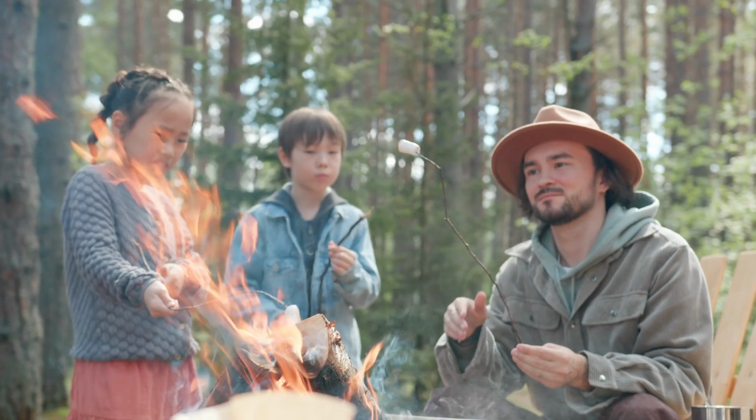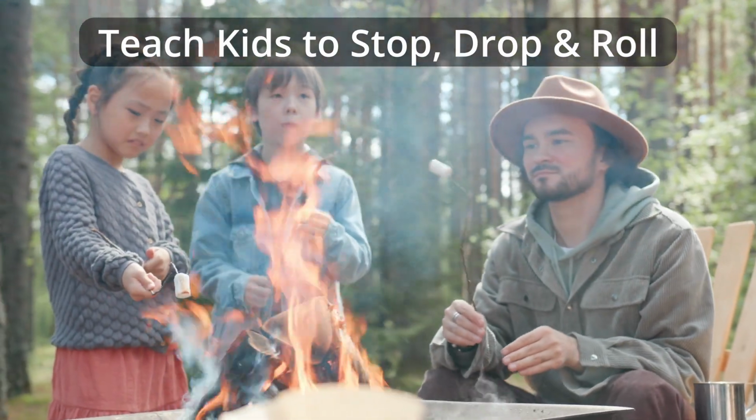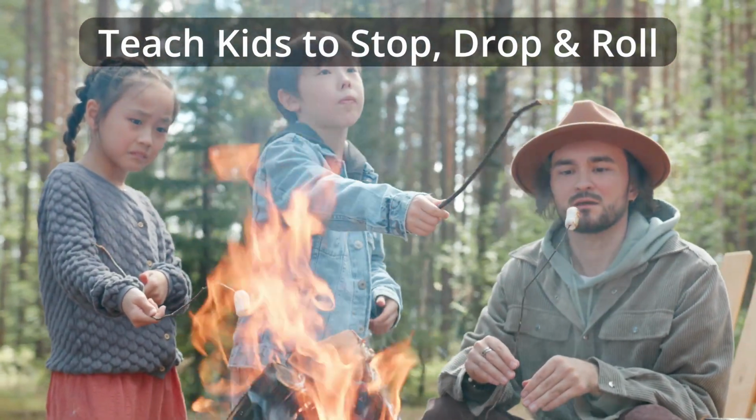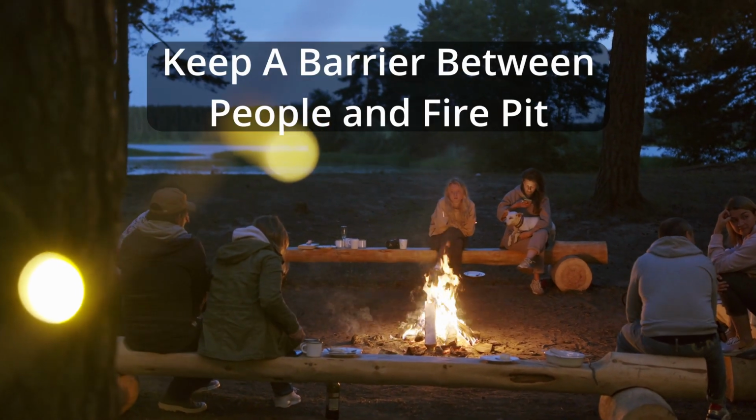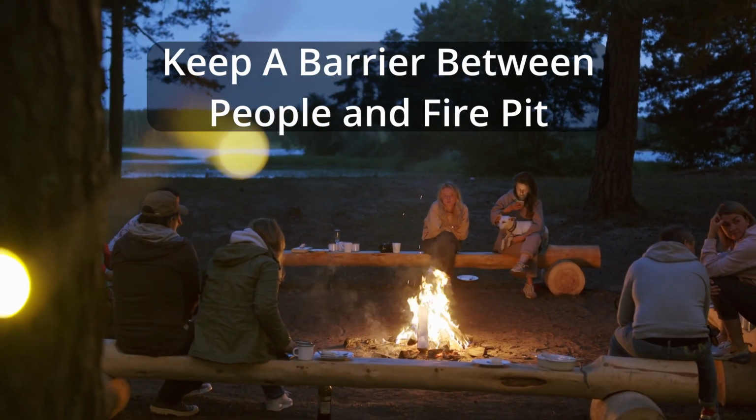Always make sure to instruct children how to stop, drop, and roll in case their clothing catches on fire. Always keep a barrier between people and a fire pit, because falling into one might result in severe burns.